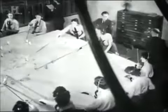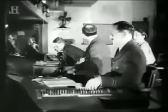The radar stations reported to Fighter Command's headquarters at Bentley Priory, northwest of London. From here, the order to engage the enemy would pass through the sector controllers to the individual fighter squadrons.